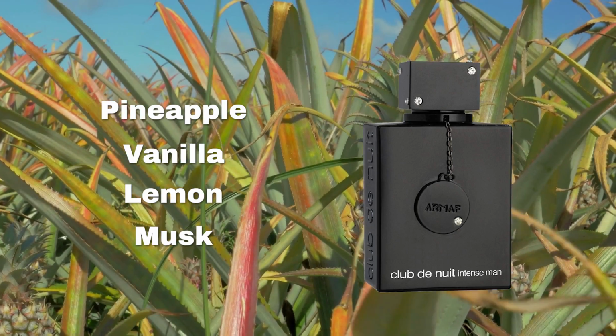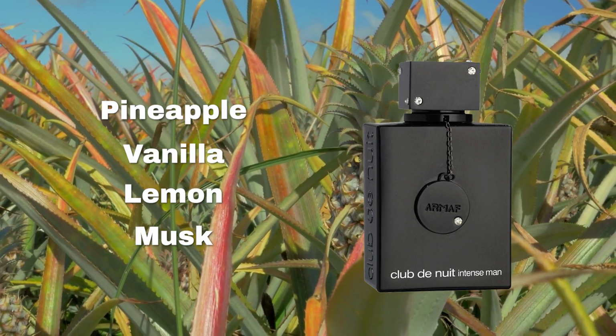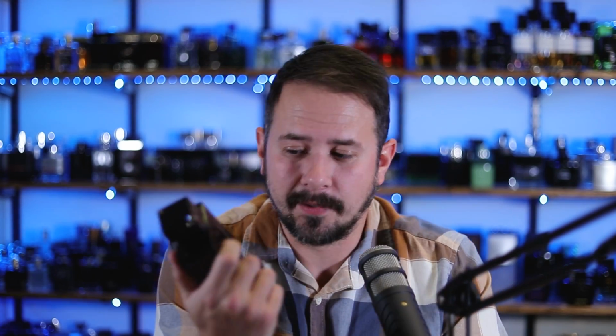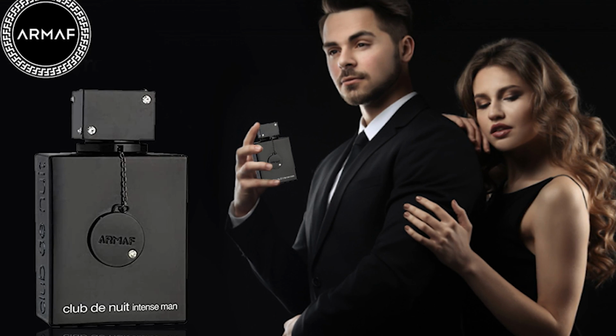But stuff works. The opening can be a little bit rough, a little lemony, cleanery, synthetic, chemically. But as it dries down, there is no denying Club de Nuit Intense Man has got the goods. It is obviously an Aventus clone, in case you're unaware for some reason, the most popular Aventus clone. And this right here on the cheap will get it done time in and time out. There are countless people out there that can speak to that, trust me.